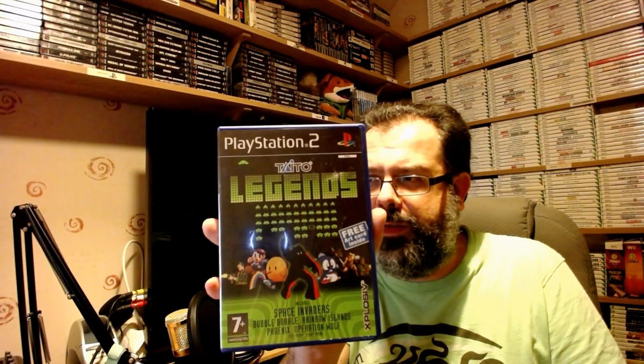And finally, one from a few months ago, which I think deserves showing again because it was such a bargain. Paid a bit more, $2.50 for this one. This is Taito Legends, and it's got some fantastic arcade games from the past: Bubble Bobble, Continental Circus, Elevator Action, Jungle Hunt, New Zealand Story, Operation Wolf and Thunderbolt, Plotting, Rainbow Islands, Space Invaders, Space Gun, Super Qix. It's got some fantastic games in here.